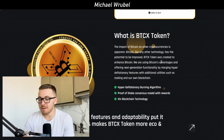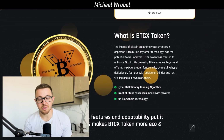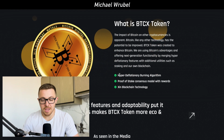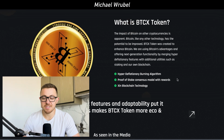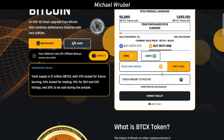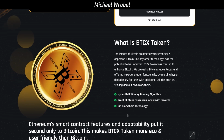Therefore, they are using Bitcoin's advantages and offering next generation functionality by merging hyper-deflationary features with additional utilities such as staking and their own blockchain. If you look at it, there's three main things they talk about. Hyper-deflationary burning algorithm, which we talked about here, where it's 41% locked for future burning. The second is proof of stake consensus model with rewards. This is as a result of it being an ERC20 green upgrade from the traditional Bitcoin. And the third is XIN blockchain technology.